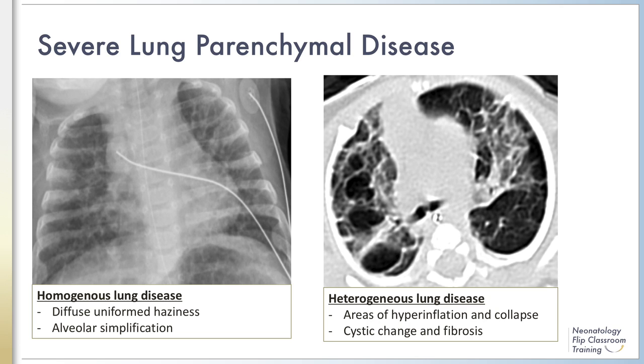The lung disease in these infants can vary from homogeneous lung disease, shown on the chest X-ray on the left, with diffuse haziness and global alveolar simplification, to heterogeneous disease, shown on the CT scan on the right, with areas of hyperinflation, cystic changes, and areas of collapse and fibrosis.